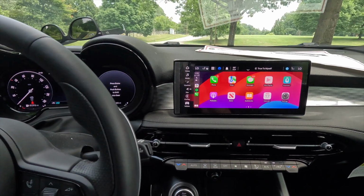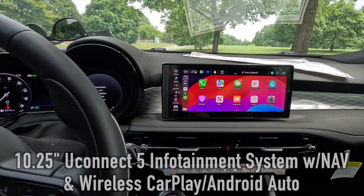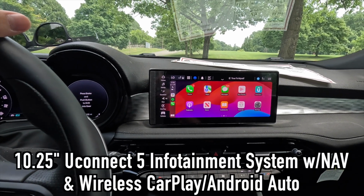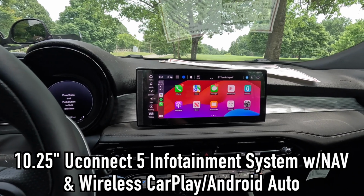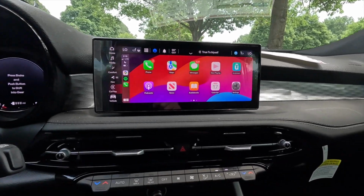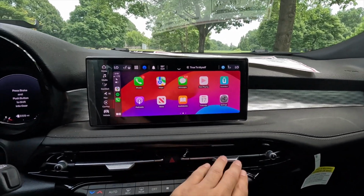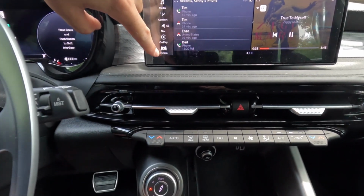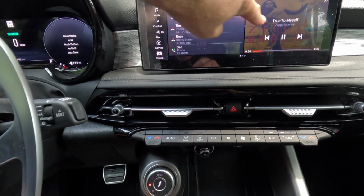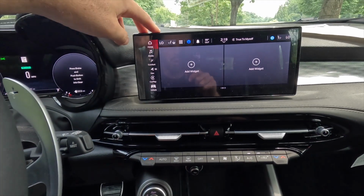Now, coming over to our infotainment screen, this is a 10.25-inch Uconnect 5 infotainment system with built-in navigation and wireless Apple CarPlay and wireless Android Auto connectivity. So right now, this is what the Apple CarPlay screen looks like. If you wanted to go into the regular screen, you could click that phone button or that home button there, and that will bring you into your home screen.